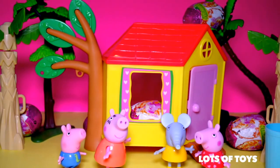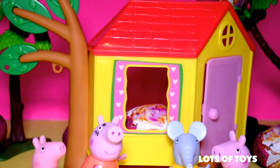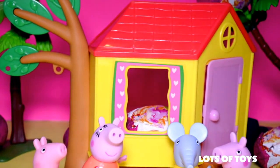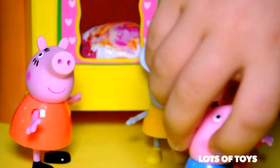Mommy Pig has hidden a bunch of surprise eggs for Peppa Pig, George, and Emily Elephant. Let's help them find the eggs. When you spot an egg, be sure to say, "There it is!" So Peppa Pig, Emily, and George can open them up. I've gone and hidden some eggs, guys. Now go ahead and find them.